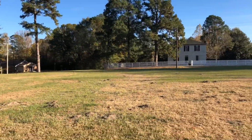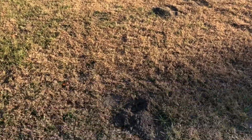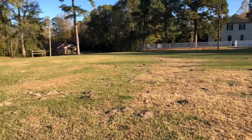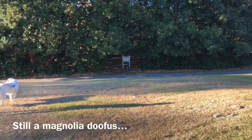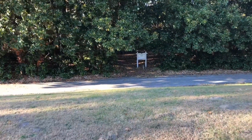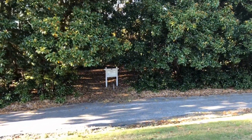Man. Gophers. Apparently gophers like the big giant dogwood tree. I'm sorry, I keep calling it dogwood and it's a magnolia.